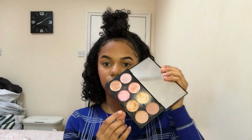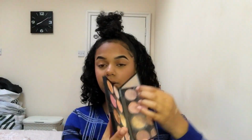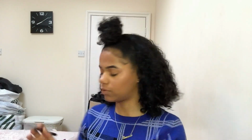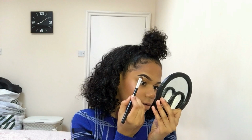So, for highlighter, sometimes I do it, but nowadays I don't. But this is the colour I use. It's by Revolution as well. Also, this one's from Revolution, I forgot to say. But I also do my brow bone. Even if I don't have highlighter, I like doing my brow bone. And my inner corner, but not all the time.